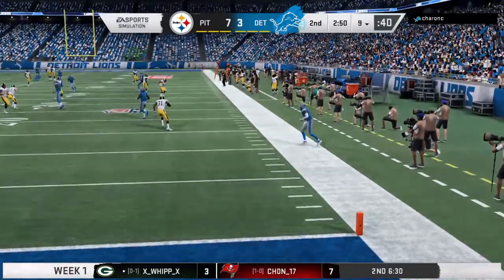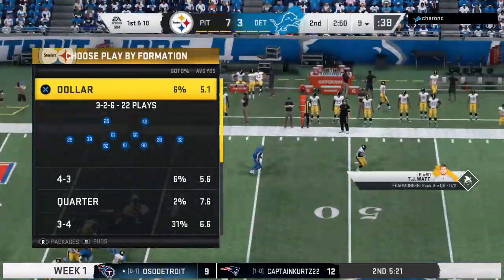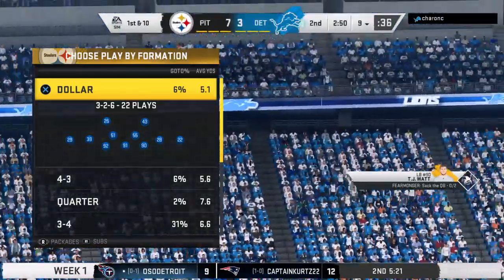That one sails out of bounds. The side judge will walk it off. And he says it went out of bounds at the 9-yard line. Nice punt. So well done there.